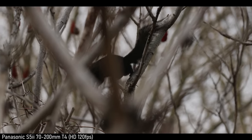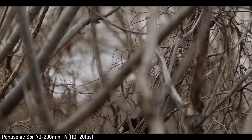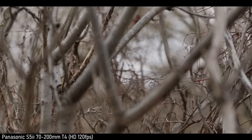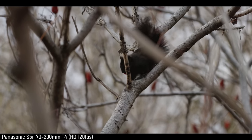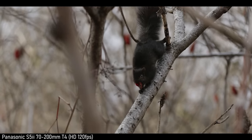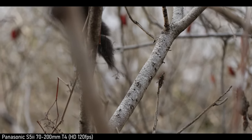You know what's funny? We'll get to this, but at 120 frames, the autofocus is much worse. But this somehow managed to just track this squirrel going through behind branches. Like, it didn't lose it once. I was like, what do you mean? I'm not even in any setting that should be working right now. It was just in a wide zone, asking the full sensor to detect an animal, and it detected all animals all the time. It was like, holy cow.